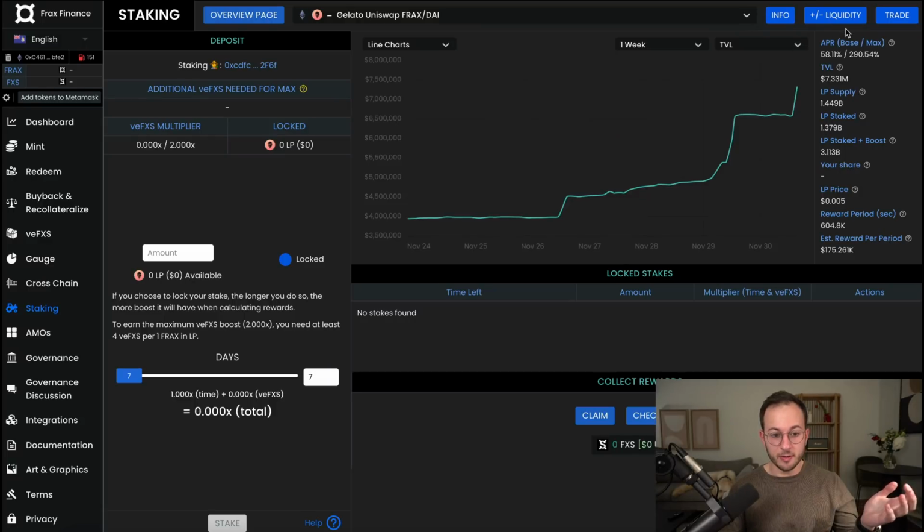In the top right here. So the yield here on providing liquidity for Frax DAI on Gelato is actually pretty good at 58%. Again, I do expect that to go down a bit just as more people discover it and enter the pool, but as it stands now, that's quite high.